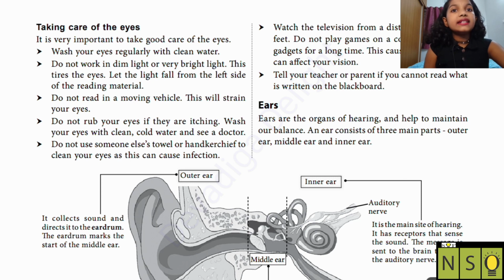Taking care of the eyes. It is very important to take good care of the eyes. Wash your eyes regularly with clean water. Do not work in dim or very bright light. As I said, the pupil has to change at a time. This tires the eyes. Let the light fall from the left side of the reading material. Do not read in a moving vehicle. This will strain your eyes.